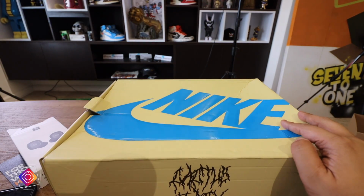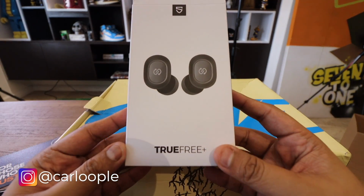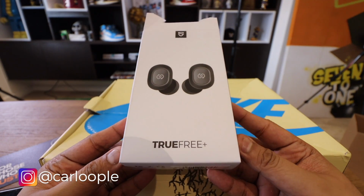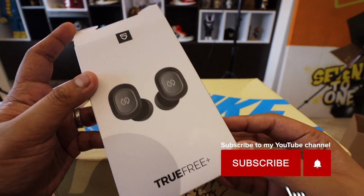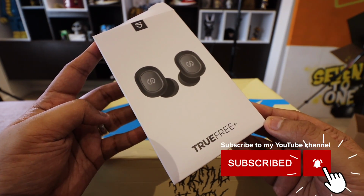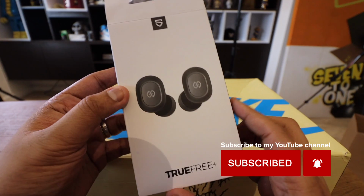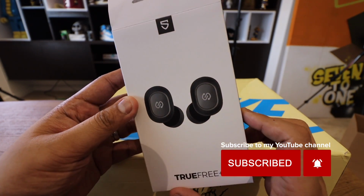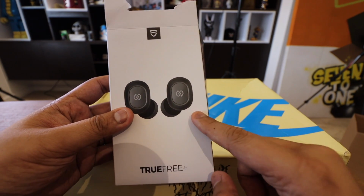So we'll set this sneaker aside, and I just want to share with you guys another amazing discovery that I have. I was shopping on Lazada a couple of days ago, and I found this brand, Soundpeats, and this is the Soundpeats True Free Plus True Wireless Earphones. The great thing about this one is that it sells for just 1,200 pesos. 1,200. And the sound quality that you get on this bad boy is next level.